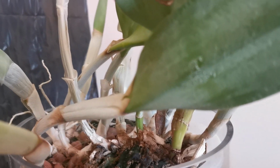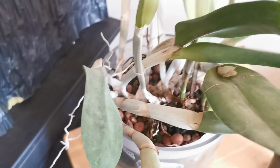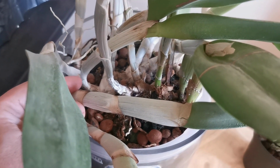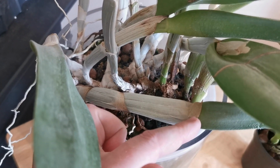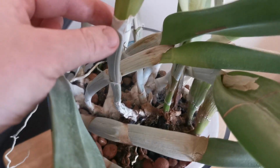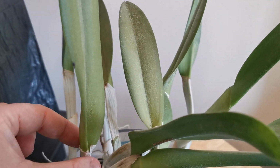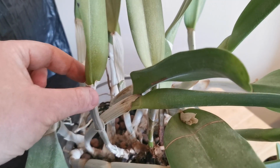The pseudobulbs are quite tall, about 15-20 centimeters, and as you can see, they are covered in this papery sheath until the very end of the pseudobulb, where the leaf connects with the pseudobulb.